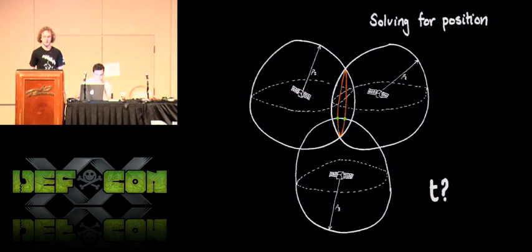The trouble is, the clock on the receiver is not synchronized to the clocks on the satellites. All the satellites have a synchronized clock, so they all transmit the signal at the same time, but you don't know exactly when they did it, because you may have some error in your clock. So that corresponds to an unknown amount of time added in common to all of these times of flight.